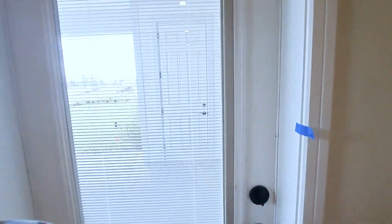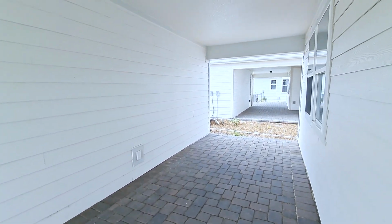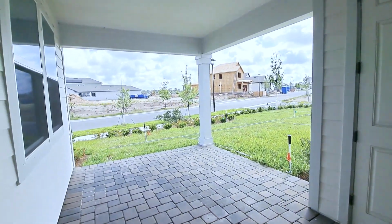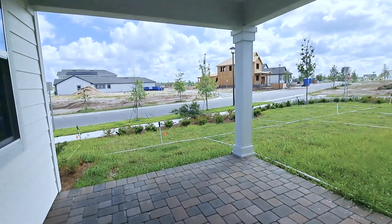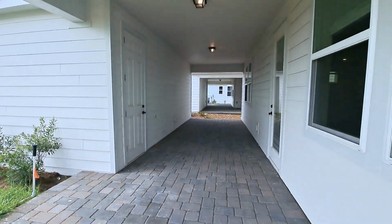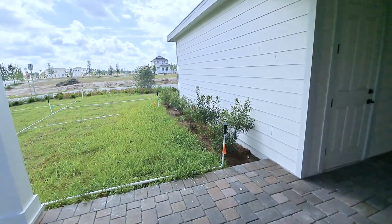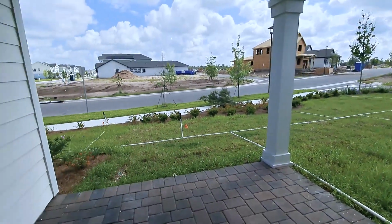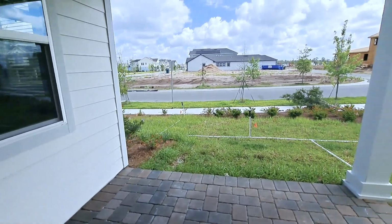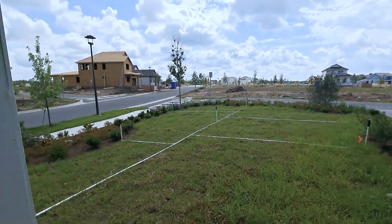And then we have the garage in the rear. This will be covered lanai, which extends this way on the side. Maybe summer kitchen here on this side. And then the pool will go in this space here.